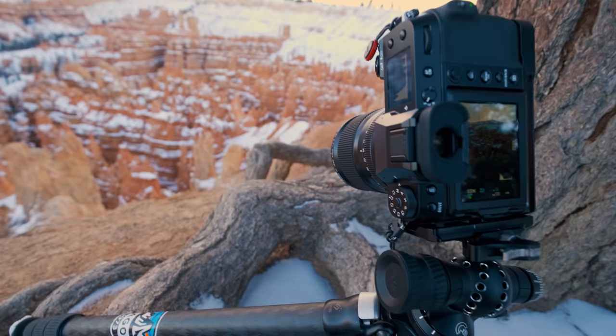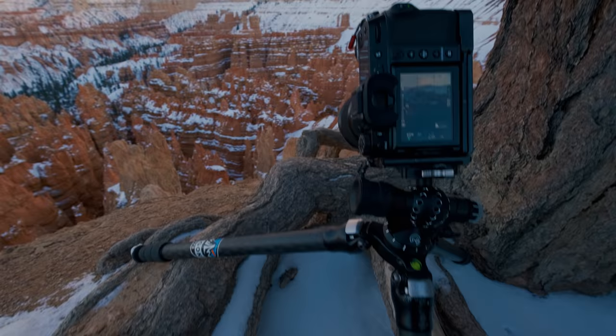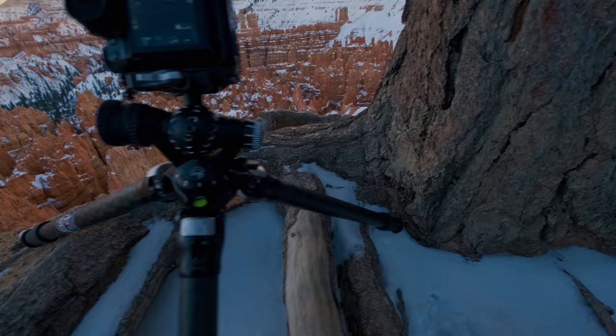But as you can see, the lens is very, very close to the roots in the foreground there, and I'm using those, and the snow in between the roots, as kind of leading lines. That draws the viewer's eye into the scene. We'll see if it works out.